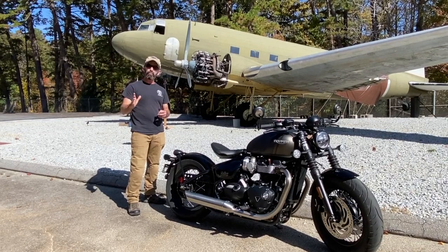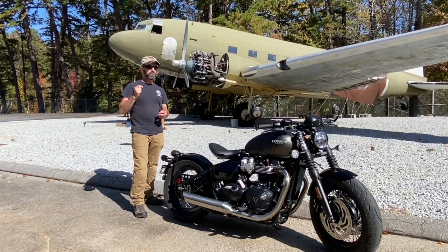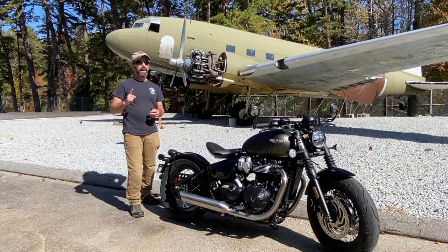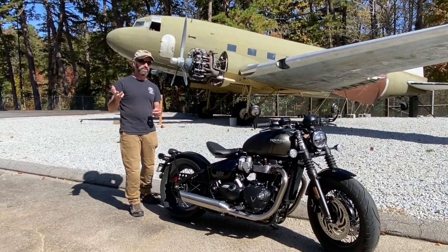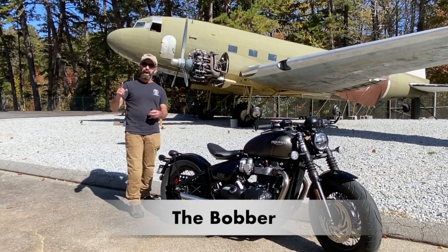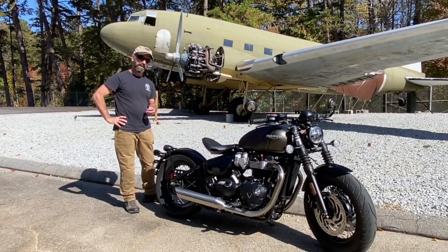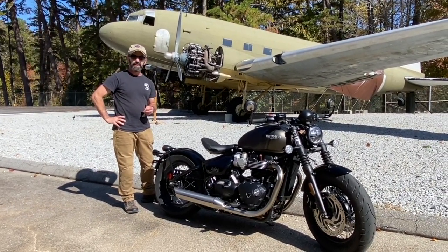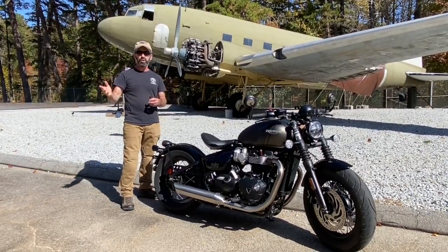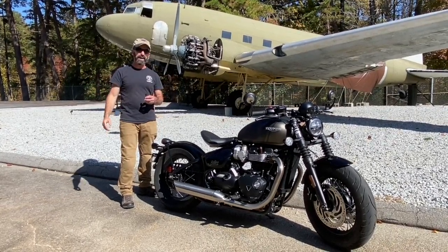But we're here really to do a story on a motorcycle genre that was birthed out of the Second World War. It was really the first custom motorcycle craze or trend, so to speak, if you think of it that way, and it's called the Bobber, of which the Triumph Bonneville Bobber 1200 is kind of an homage to it.